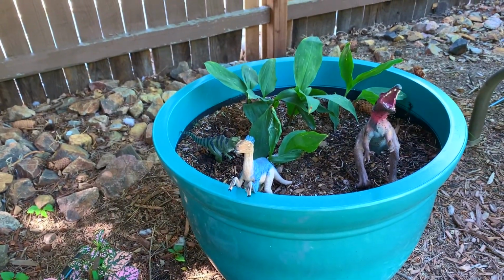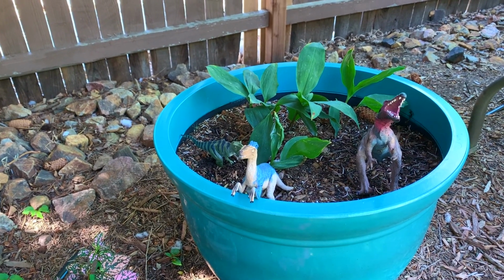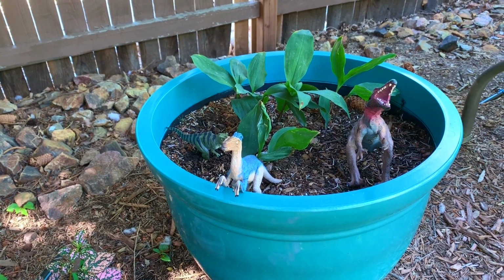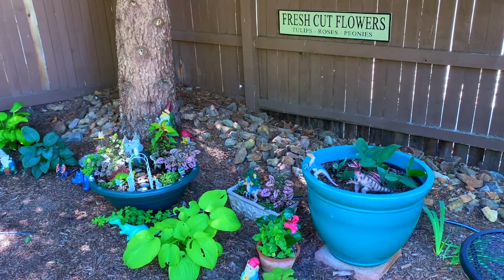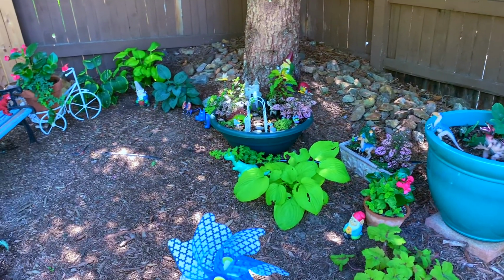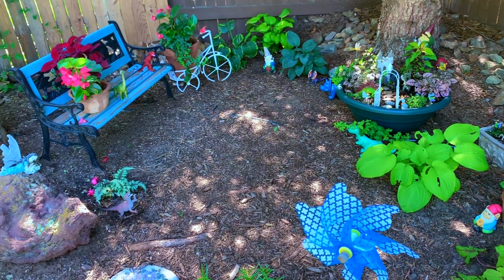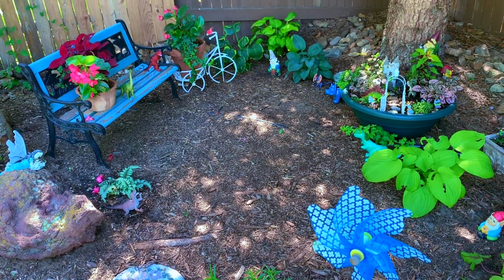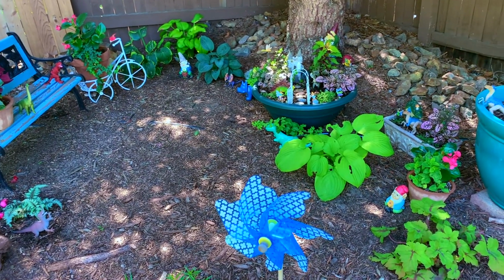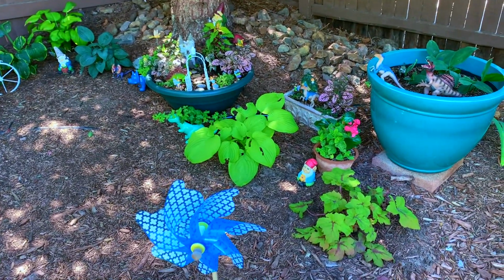The lily of the valley is very slowly coming around and spreading a little bit. My goal is for it to eventually fill the pot up. Here's an overall view of my fairy garden space. It has been a big hit with my little grandsons this summer, a nice little hangout place where they can play with the dinosaurs.